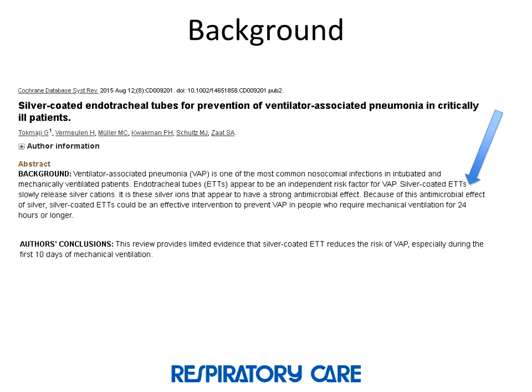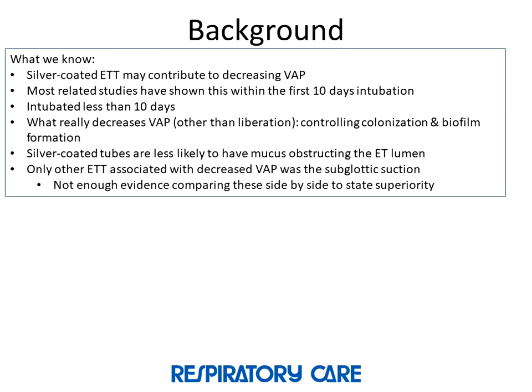So let's talk about what we already know. We know that silver-coated endotracheal tubes may contribute to the decrease of ventilator-associated pneumonia, that most related studies have shown this within the first 10 days of intubation, and those intubated less than 10 days. What really decreases VAP, other than liberation, of course, is controlling colonization and biofilm formation. The silver-coated endotracheal tubes are less likely to have mucus obstructing the lumen of the tube, and the only other endotracheal tube associated with decreasing ventilator-associated pneumonia was subglottic suction. However, there isn't enough evidence comparing these side by side to state superiority of one over the other.